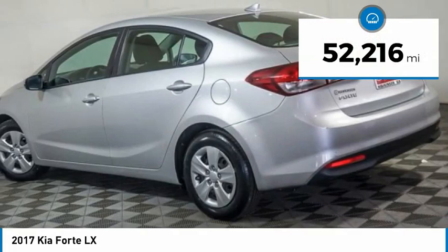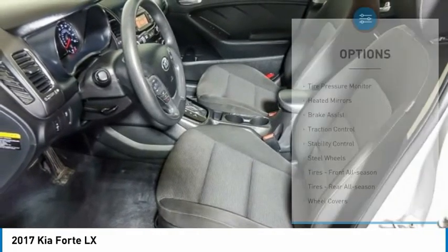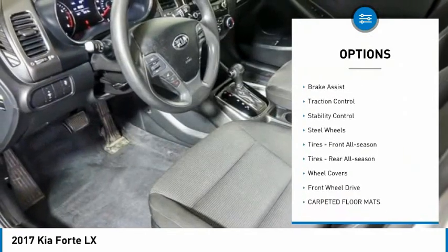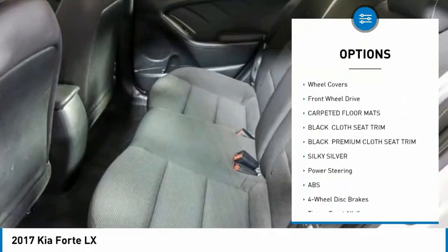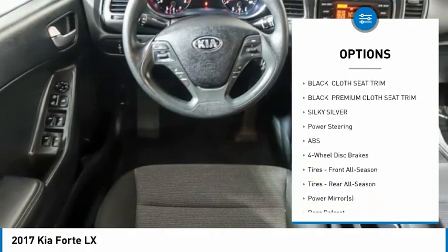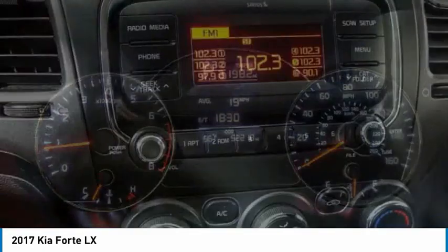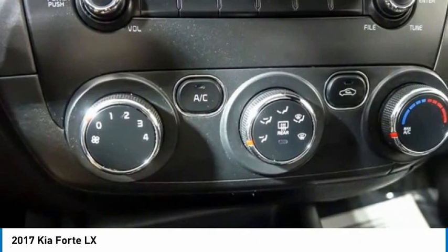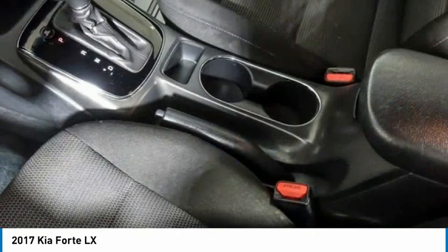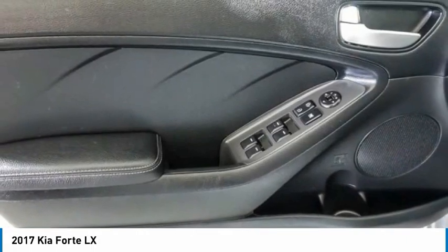This vehicle has less than 55,000 miles. Here are some of this vehicle's great options: tire pressure monitor, heated mirrors, brake assist, traction control, stability control, steel wheels, tires front all season, tires rear all season, wheel covers, FWD. If affordable style and reliability are what you're looking for, this vehicle couldn't be more perfect. Drive it today.